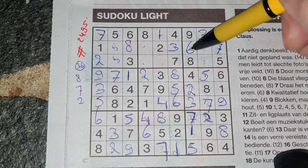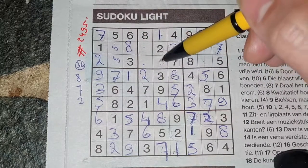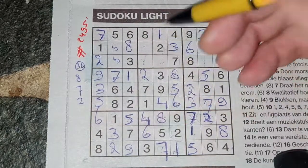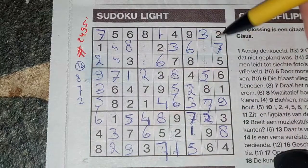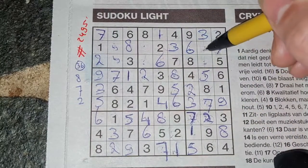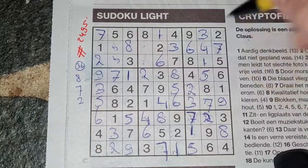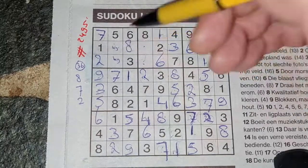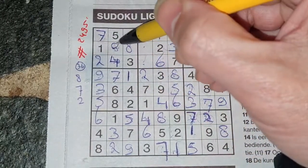6 in this row, 6 in the second row. So in the third row, the only 2 places for the 6 should be here or there. We see there 6, no 6 there, 6 should be there. 2 numbers left in this big square for the numbers 1 and 4. We have a 1 there, no 1 there, 1 should be here, and a 4 goes there. Now we have a 4 here, so this box can't be 4 anymore. This box should be the 4, and that box should be a 9.